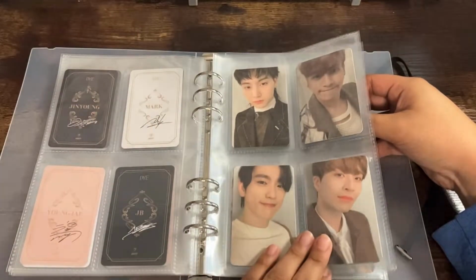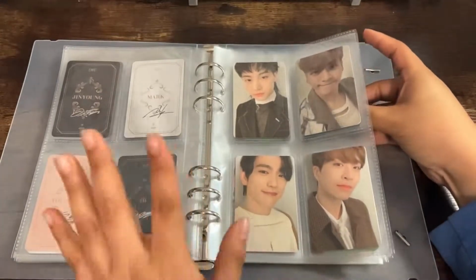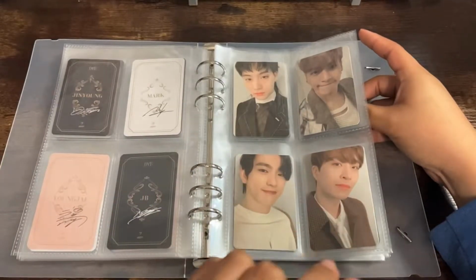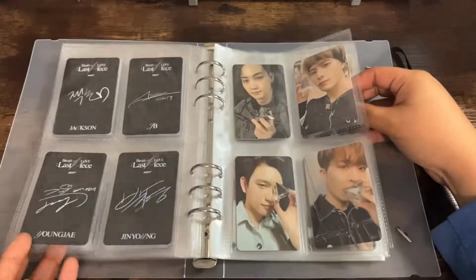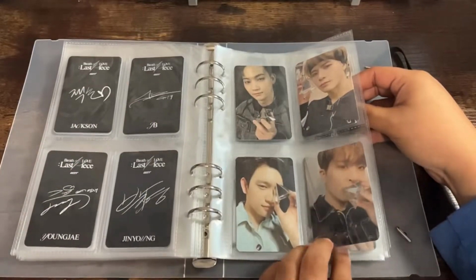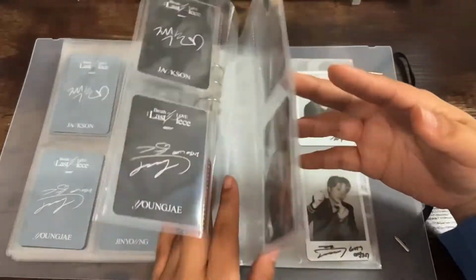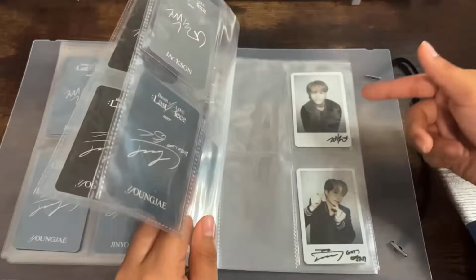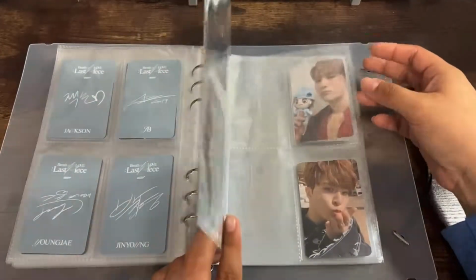JB is pretty hard to find since he's very popular. And these are my bias line: JB, Jackson, Jinyoung, and Yeonjae. I just went in order with the photo cards that I have, and my bias line is almost complete. I always wanted to put the Polaroid last because it's so cute to look at.